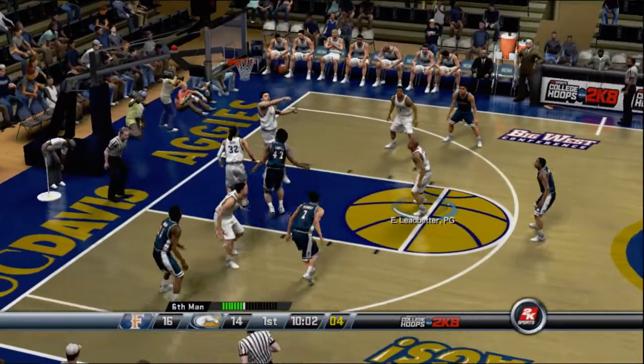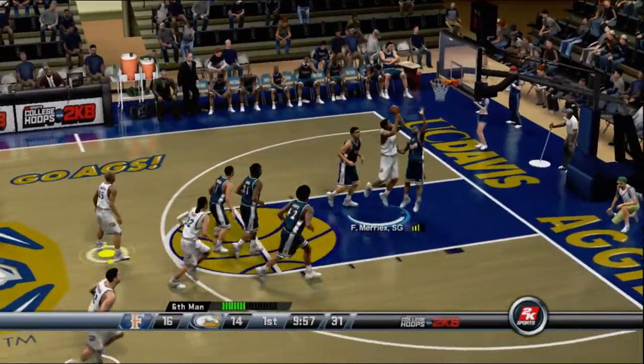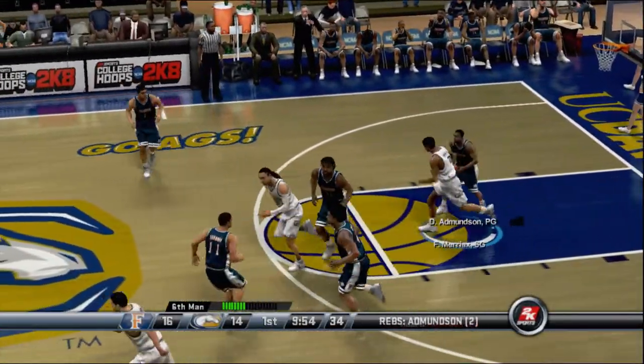Clement with the inside leaner. Nice block by Williamson. Still a two-point lead. Marie goes up. Edmondson corrals the miss inside.